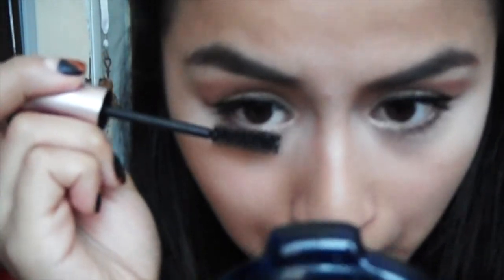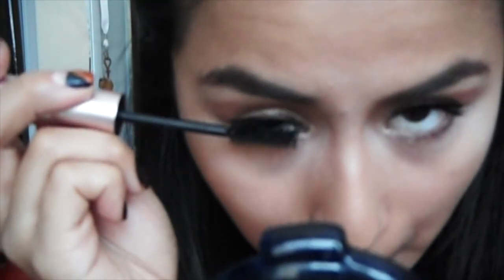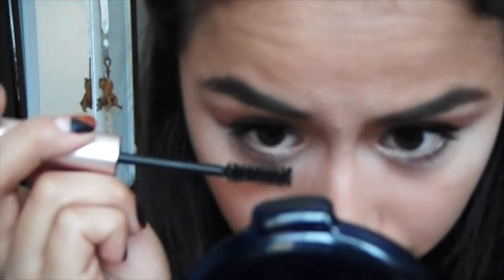Now moving on to the bottom lashes, I'm going to go ahead and be taking the Too Faced Better Than Sex mascara and just bringing those eyelashes to life. I don't usually do my bottom lashes, I only do them if it's for a special event or if I actually have extra time.